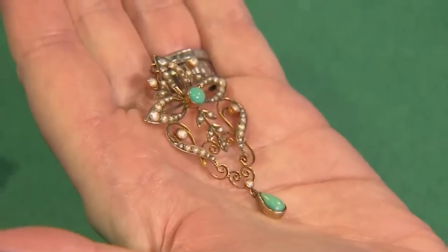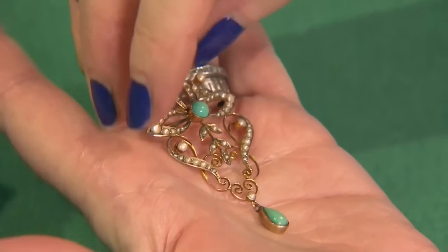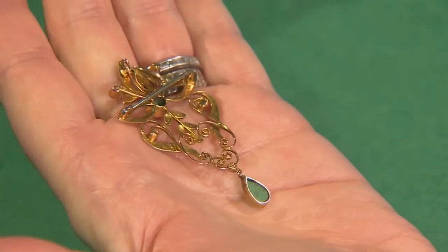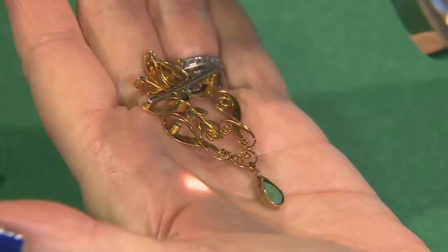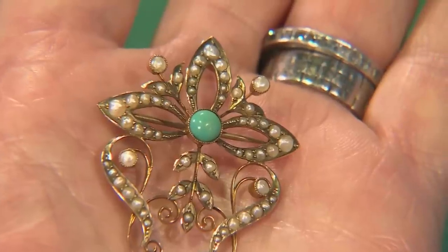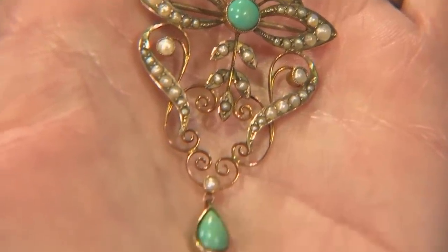Well, I had a little look at it, and it's very delicate and very typical, I think, of a 1900, 1910 piece of 9-carat Art Nouveau jewellery. And on the back, it's got the maker's mark, which I think is WW Limited, with a 9-carat mark, 9-carat gold. And it can double up as a pendant or a brooch, which was very common.